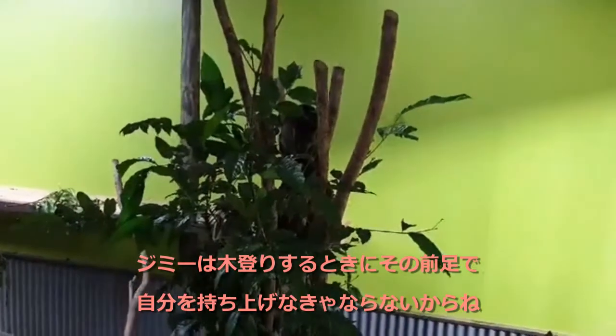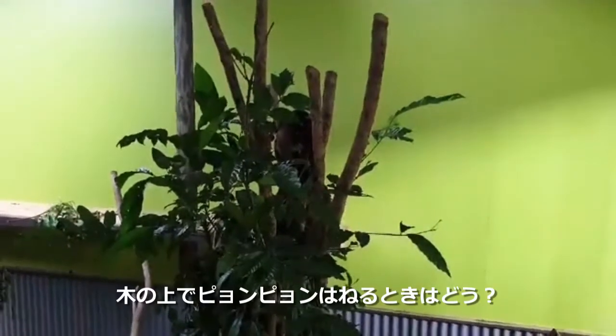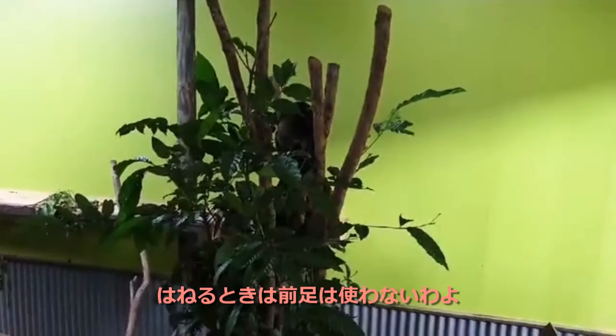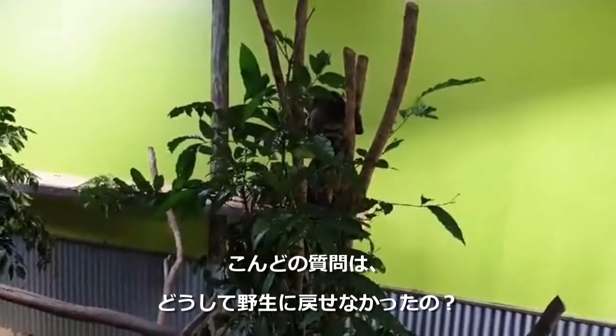Jimmy needs to have really muscular forelimbs to pull himself up the stump of a tree. And for jumping? And not necessarily for jumping, no. He doesn't use those forelimbs at all to jump. Really? He purely uses those strong back legs.